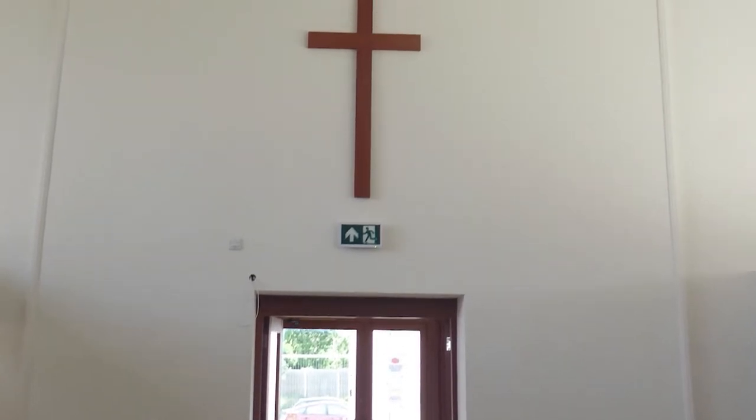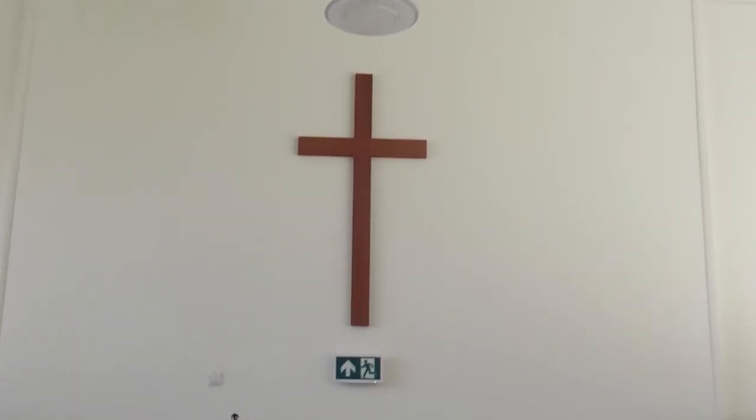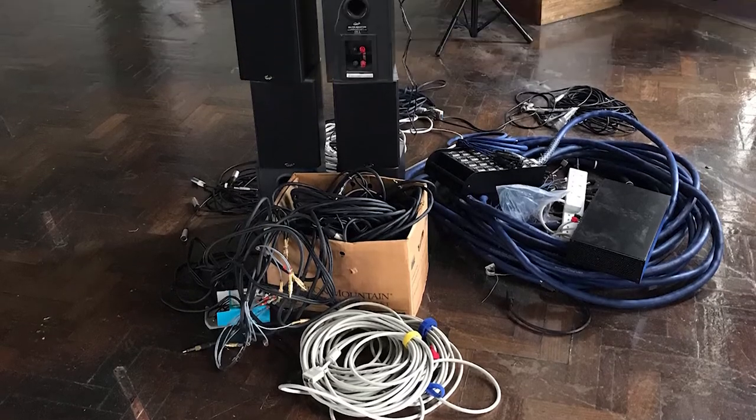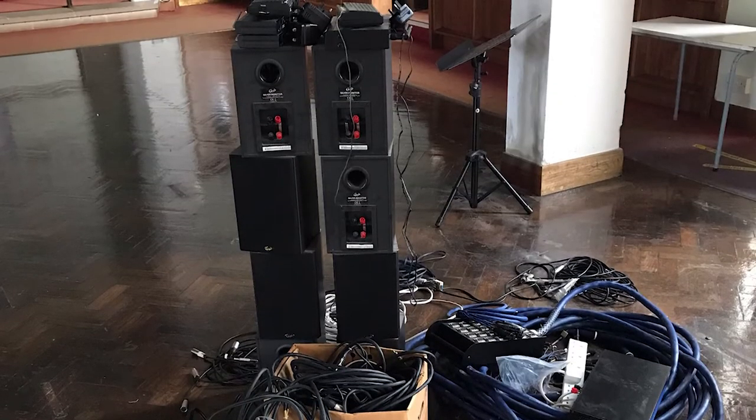And I gather that that new cross hanging over the entrance was also made from one of the old pews. Yes, it was made by one of our friends, and it's looking very lovely. Mike Galsworthy, back there. Nice. And now you have this swanky new audiovisual system. Yes, we needed a new system to communicate with our congregation and for people to use, including microphones, and it can also be worked from the computer at the back.